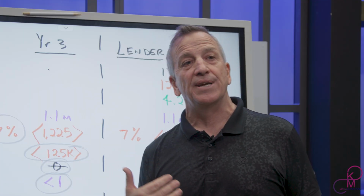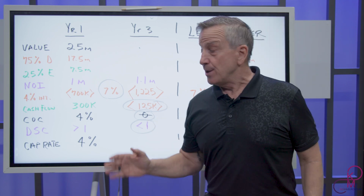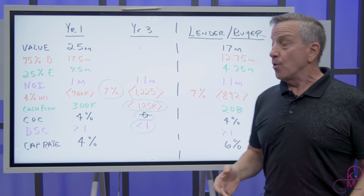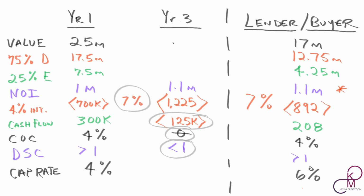Now let's go to the end of their term, because remember, all of these have a beginning and an end. So the end is, what do we do now? They either turn it back to the lender or they try to find a buyer. They can't do a cash out refinance because here's why.